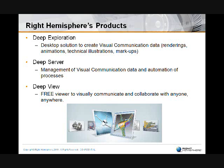Many companies are using that successfully, and these large companies have a huge amount of visual communication information developed. And we are talking here not about megabytes, but about terabytes. And when you have that amount of data available, then probably it's very logical to see that a solution is needed that will be able to manage that content and also to automate some of the processes that are involved in creating this visual communication content. So Right Hemisphere has developed a solution called Deep Server for this task.